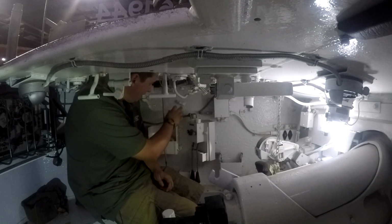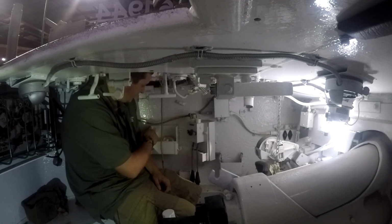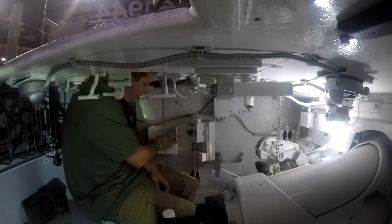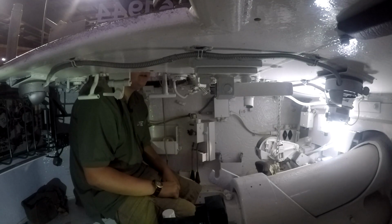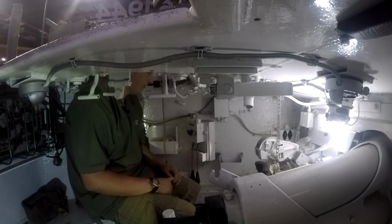To his left, he would have mounted a flare pistol in a holster right here with flares down below him. He had a box of grenades just behind over his left shoulder, as well as stowage boxes for maps or binoculars and things like that. 6 periscopes around him, 2-piece opening hatch front and back. He has a vane sight in front of him.